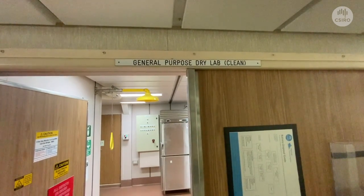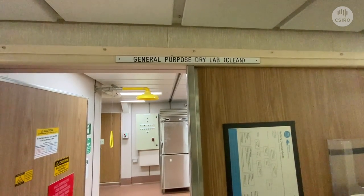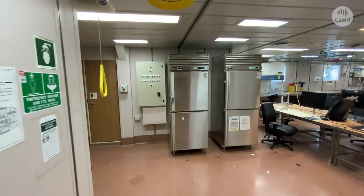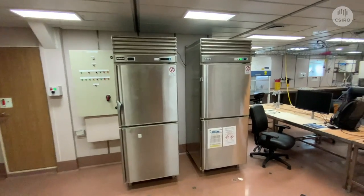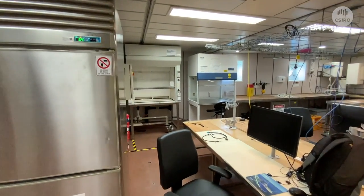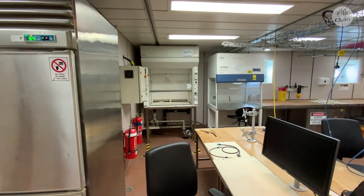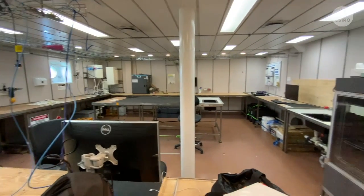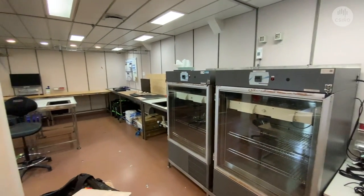Okay, we're on the main deck. We're just going to have a look at some of the labs. This one's the general purpose dry clean lab. We have a couple of freezers, a laminar flow cabinet, some incubators.